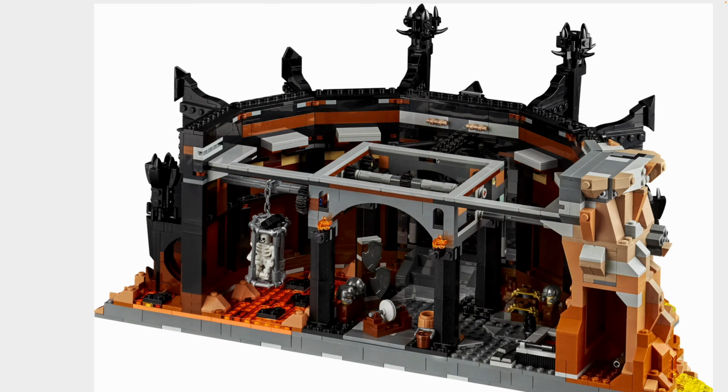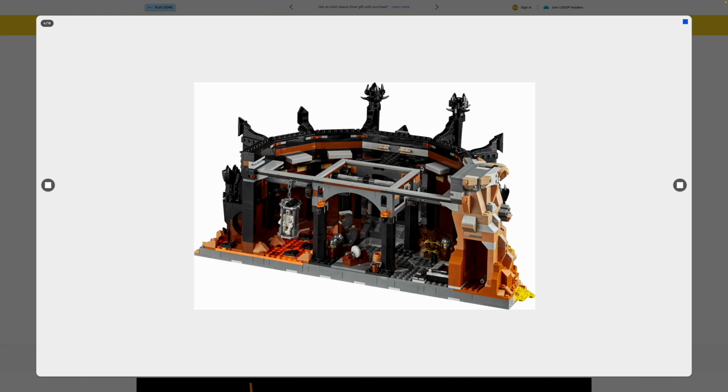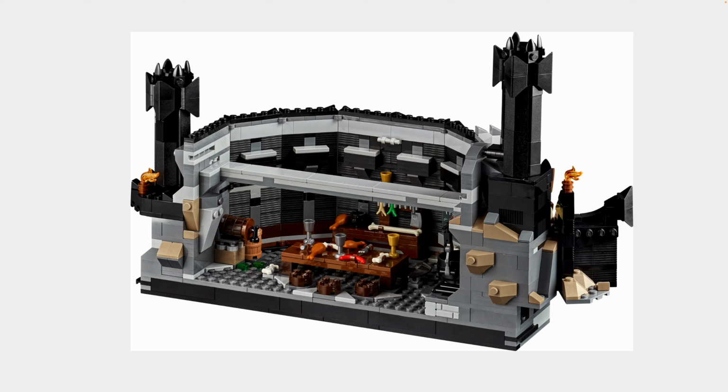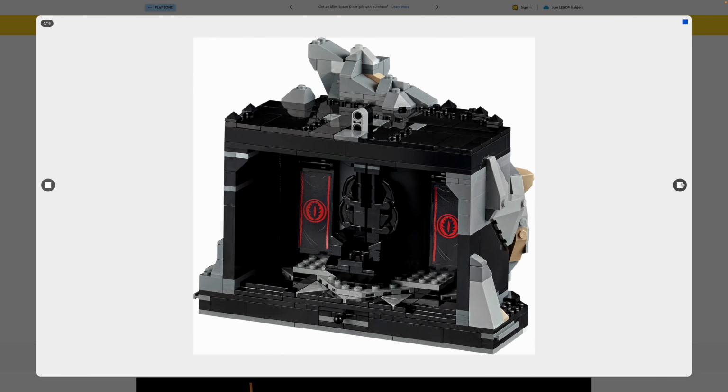That's a very interesting way to connect stuff. Hopefully it's strong, because I honestly would not really expect that to be that strong. And that's also how Sauron's throne room connects, so that's definitely a new connection method. Better view of the interior here, but again, not that much that's new.